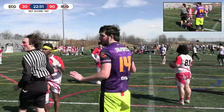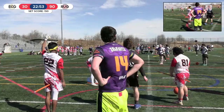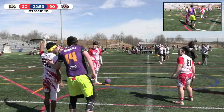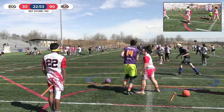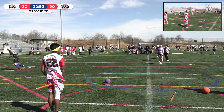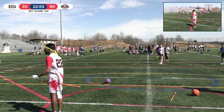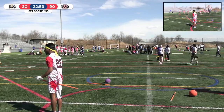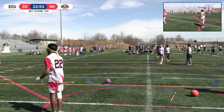Rutgers here with a catch. I saw a very minor part of it. I do think as the full game, it's contact with the ground. I'm not sure if the hand came off of it. Not sure what the call here is going to be. But with both teams struggling to score in their first two possessions of this flag runner on pitch period, a catch here would certainly be a dagger for Rutgers.